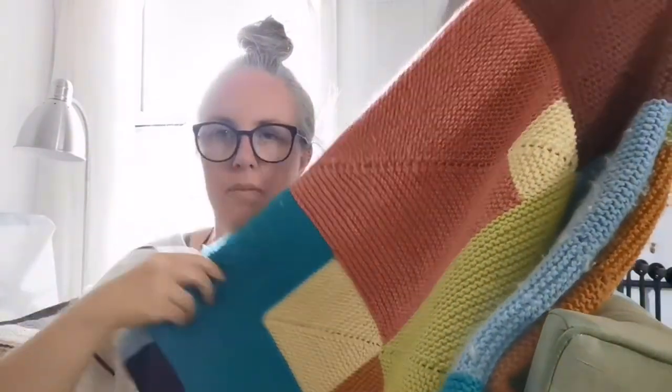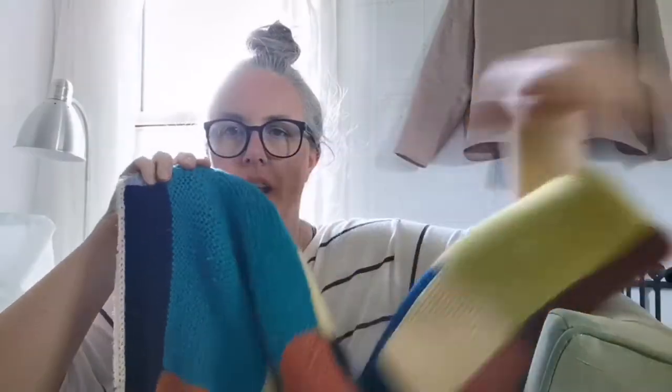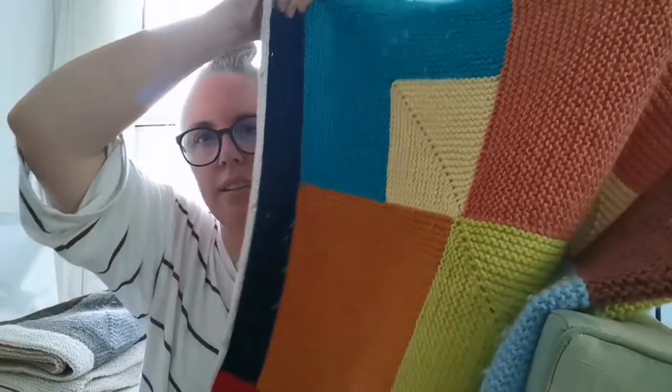But I actually got the idea from this blanket. It was a Mason Dixon pattern, and I used all my ends, and they're all mitered squares. After having done this, I was pretty confident in picking up stitches. You can see they're all, this is a really hard one to show.